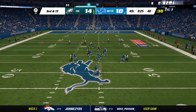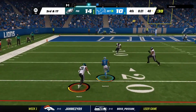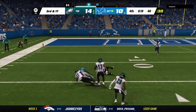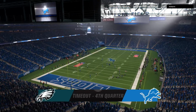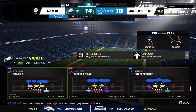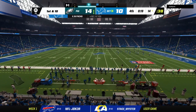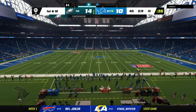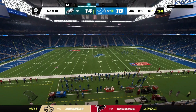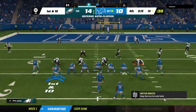They'll look to throw. Looking left side, and it's complete. And he has another first down as they'll get the ball down to the Eagles' 14. And the Lions quickly now going to use the last of their timeouts as they get it with just 19 seconds left on the clock. Here's a first and 10 at the 14-yard line.